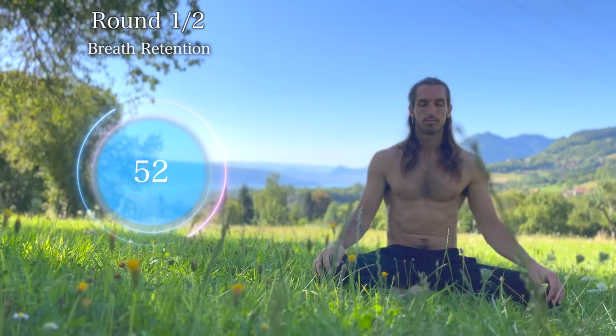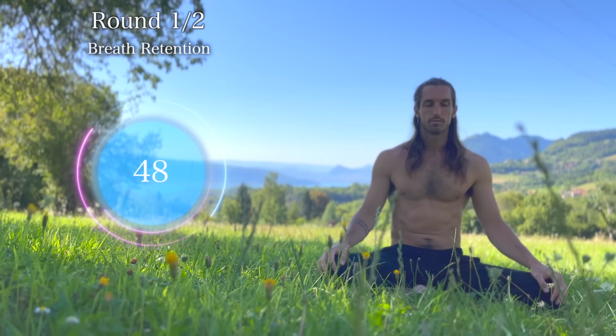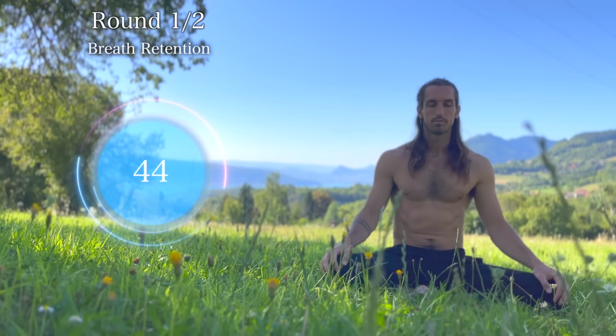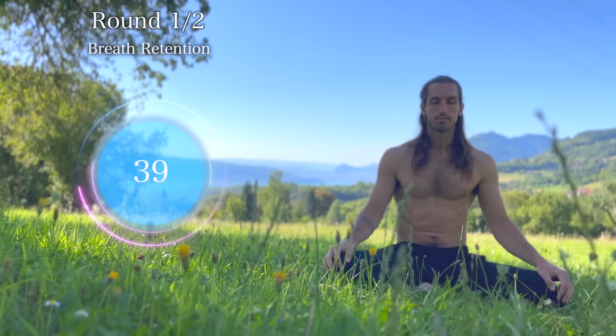So just hold this for 1 minute, relaxing your body, letting go of any tension that you're still holding on to. Placing your full awareness on here and now.